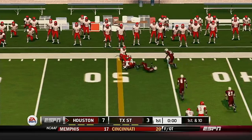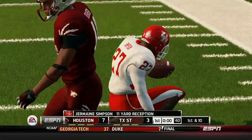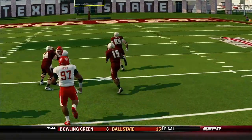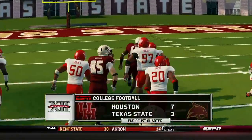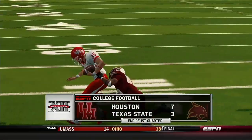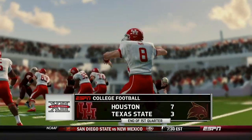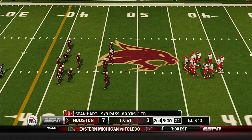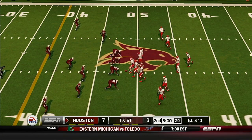Pulls it in and he's in the open field. And he's tackled at the 49. After one quarter of play, we've got a low-scoring defensive battle on our hands. Houston in front, 7-3. And we welcome you back to the action here, just about set to start the second quarter.